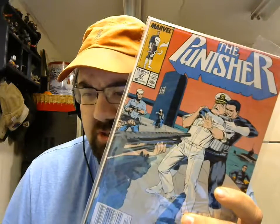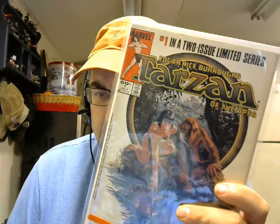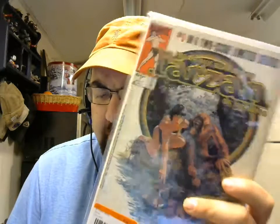Then we have another Punisher cover that I had to pick up. My Books a Million actually had like 20 copies of this. No joke, they had so many copies of this book. I was like, why? How? Then we got this really cool looking Tarzan cover, number 1 in a 2-issue limited series by Marvel. I never even heard of a 2-issue limited series. I thought 4 was usually the standard.